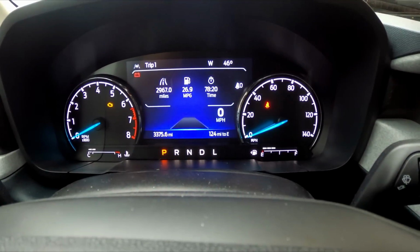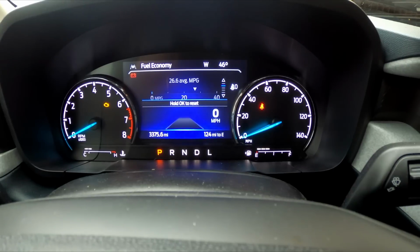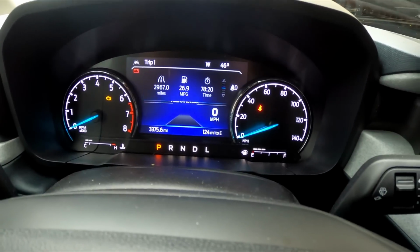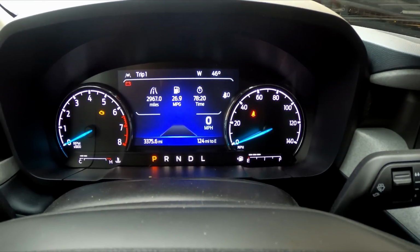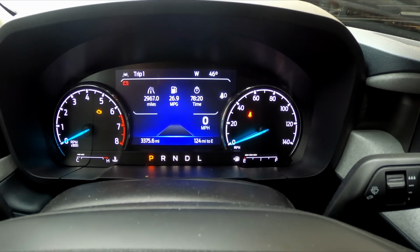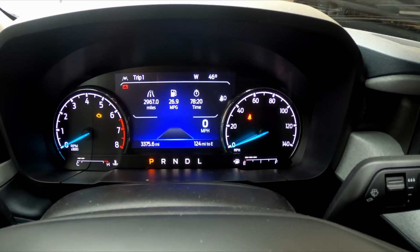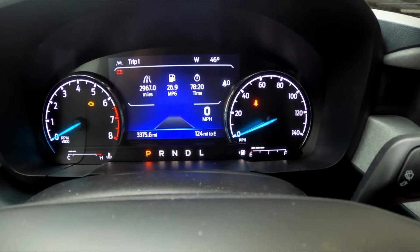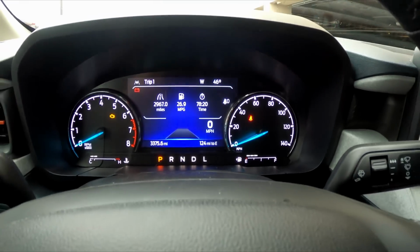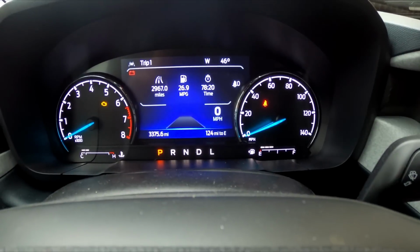Stepping inside the Maverick, one of the first things that I've learned over these 3,000 miles is that this MPG meter reads a little bit hot. What I mean by that is it is high. Here it's showing 27 MPG, but my actuals are closer to 25 and a half. Now, that isn't the biggest deal breaker, but it's something to keep in mind if you're going to be a hybrid owner and you're quoting this MPG as your actual. That is not really what it is. Again, not a deal breaker, but just something to keep in mind with the Maverick.